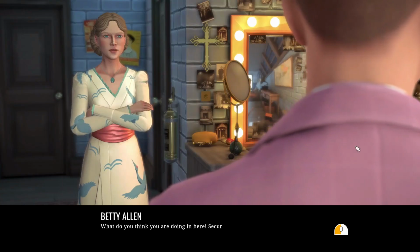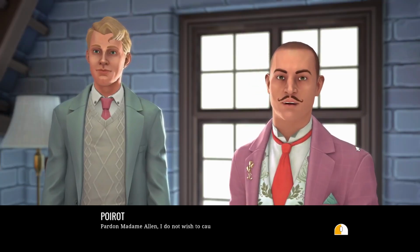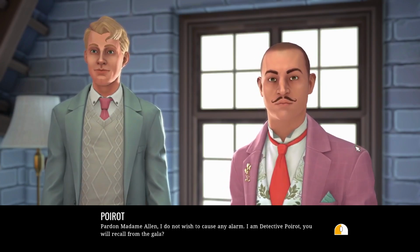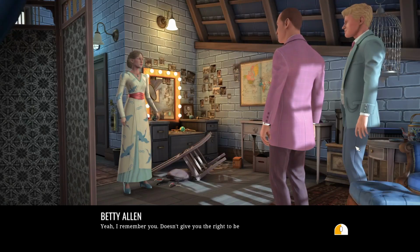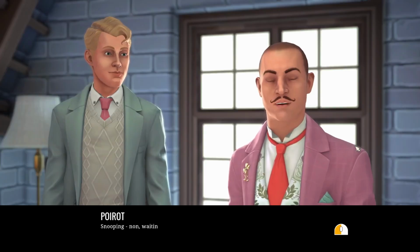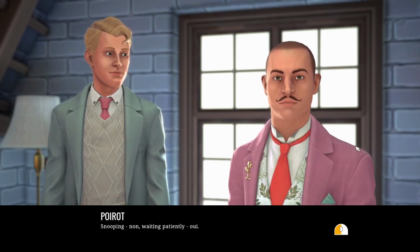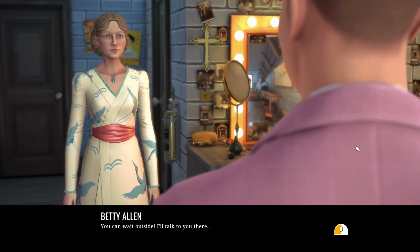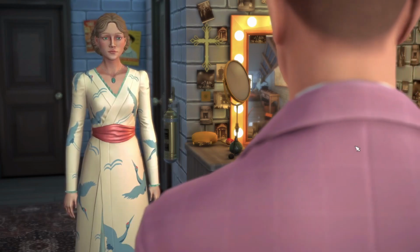What do you think you're Oh. doing in here? Security! Hello, Betty Allen. Pardon, Madame Allen. I do not wish to cause any alarm. I am Detective Poirot. You will recall from the gala. Yeah, I remember you. Doesn't give you the right to be snooping in here. Correct. Snooping, no. Waiting patiently, oui. You can wait outside. I'll talk to you there. Okay. Well, go on then. Shoot. Shoo. Let's shoo then.